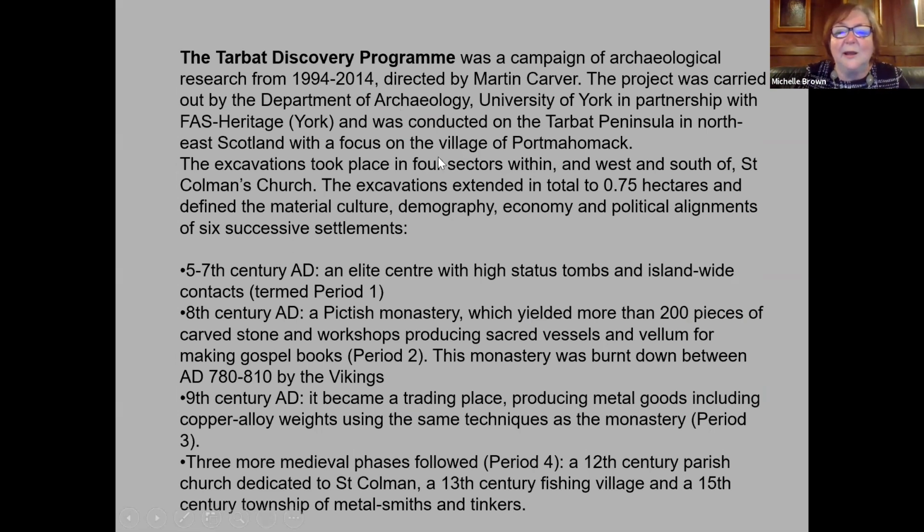It shows that there was a long-lived settlement there. In the 5th to 7th century, it was an elite centre with high-status tombs. In the 8th century, it was a Pictish monastery, yielding over 200 pieces of sculpture, and with workshops producing sacred vessels, metalwork, and probably making vellum for gospel books, the manuscripts. That was pillaged and burnt down by the Vikings. And in the 9th century, it became a trading centre and manufacturing centre, and then went on into the medieval period when it became a 13th century fishing village and a 15th century township of smiths and tinkers.